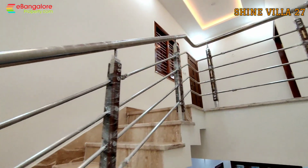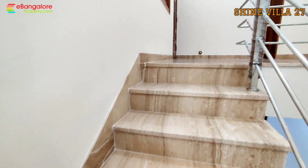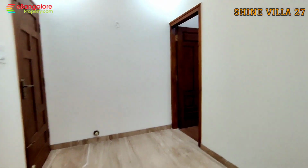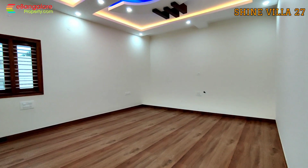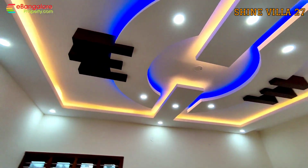Now this is the terrace floor, third floor. Third floor about one third is constructed with the roof and room, bathroom. Remaining area is covered terrace area. So this is the fourth room. It has wooden flooring. Can be used as a home theater.